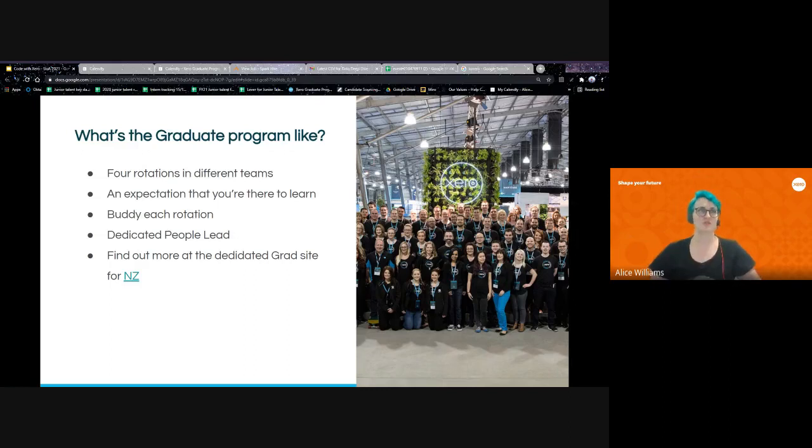With each rotation, you do get a buddy who's within that team that you're rotating through, and they are sort of dedicated to you, almost like a mentor during your time with that team or that project. And over the course of the whole year, you have a dedicated people lead. So they're your go-to manager, and they make sure, for example, that they advocate for you when it comes to rotation planning. They also are there to sign off things like your holiday, to advise you on your career goals. So you have one person who's your real constant, and then a buddy that changes each 3 months.